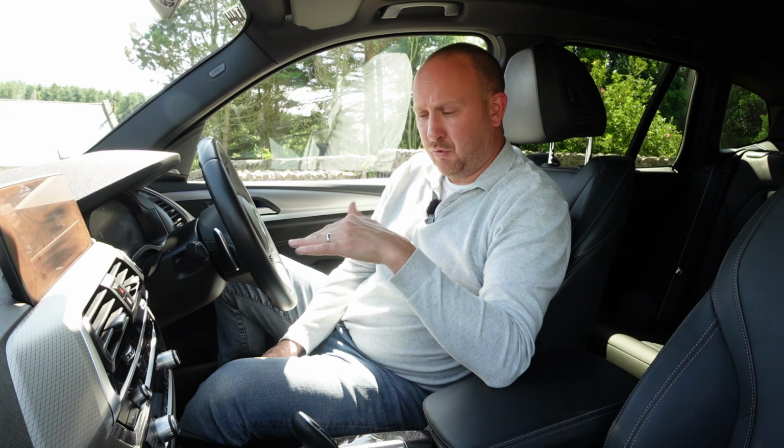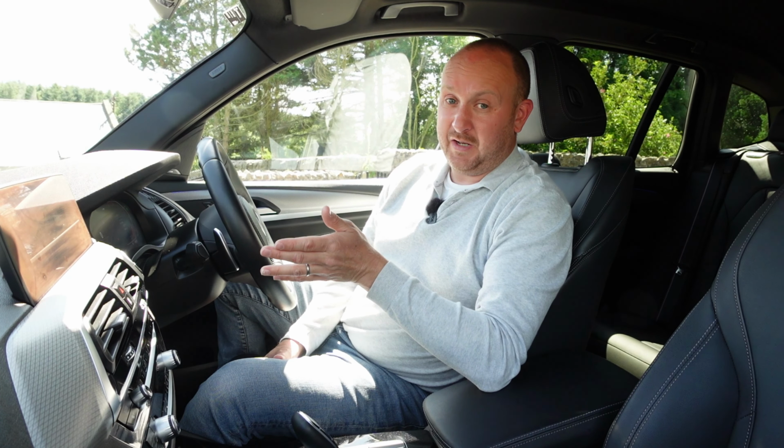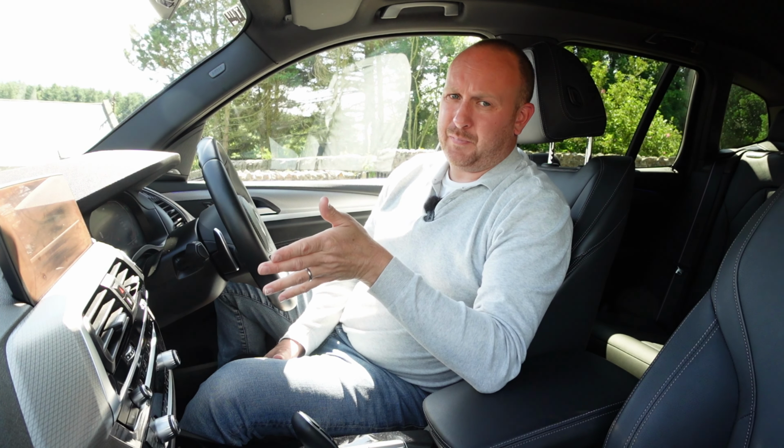So the basic spec is the SE, then you get the X line, then this M Sport. But as standard with the SE spec, you do get adaptive LED headlights. You also get DAB radio, and you get an automatic tailgate as well. So there are a few little bits and pieces in there that you would expect and want.